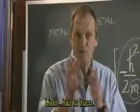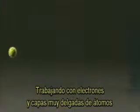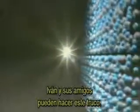Are you ready? Do your trick. Working with electrons and very thin layers of atoms, Ivan and his friends can pull off this trick. It's something called quantum tunneling.